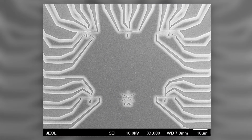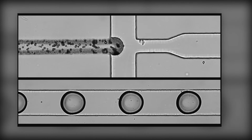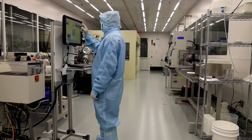Much of the work at the Nano Center involves micro and nano fabrication, that is, fabricating devices with extremely small working parts. This is the same process used to make the integrated circuit chips that power all modern electronics. To make devices with such extremely small working parts, we use lithography.